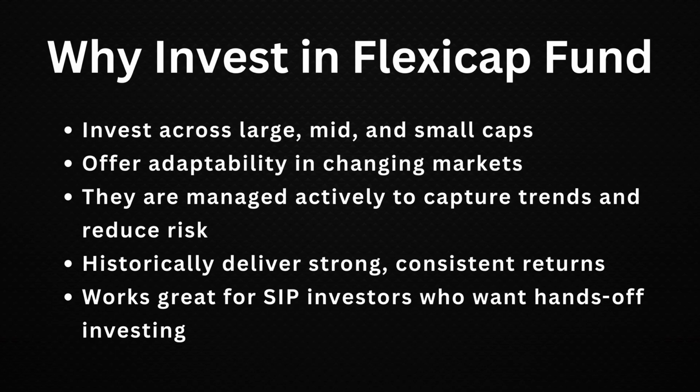So, let's wrap it up. FlexiCap funds invest across large cap, mid cap, and small cap funds. They offer adaptability in changing markets, are managed actively to capture trends and reduce the risk, historically deliver strong and consistent returns, and work great for SIP investors who want hands-off investing. And they are not magic. You have got to give them time. Let the flexibility play out over the years, not months.